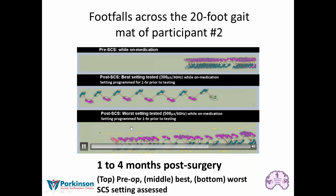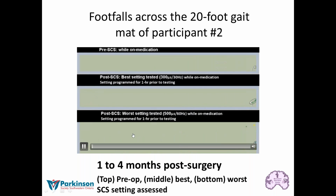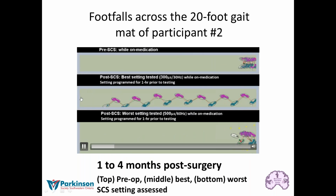This was on his worst setting, so it was at a higher pulse width, 500, and a slightly higher frequency. This was his worst. You can tell he had a lot of freezing. His step lengths were smaller, more variability in his step lengths, and the yellowed out parts is just his canes. So we don't include that in analysis. So right away, an immediate effect upon turning on the device in the lab.